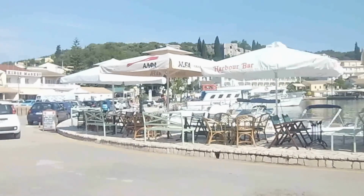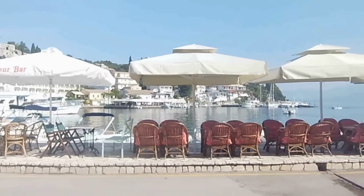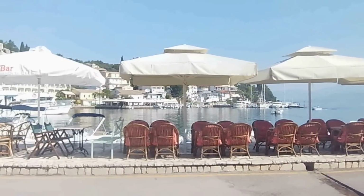Anyway, that's probably just about enough for this walkabout. Right inside of the harbour, Kassiopi. What a fantastic place to come and spend the morning.